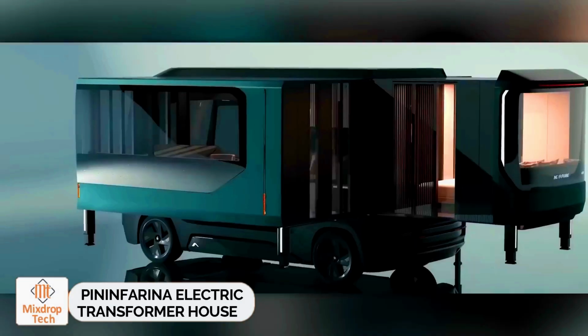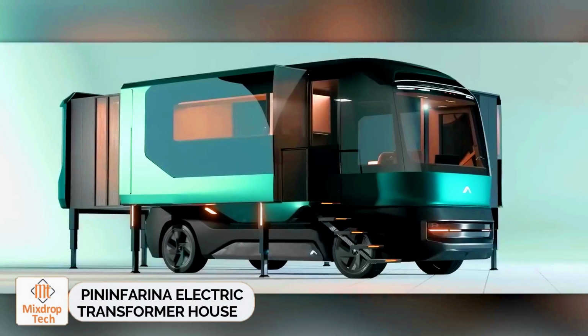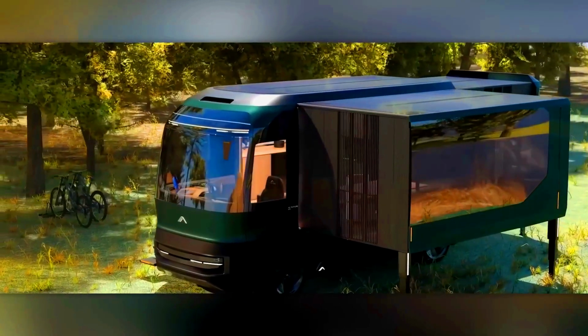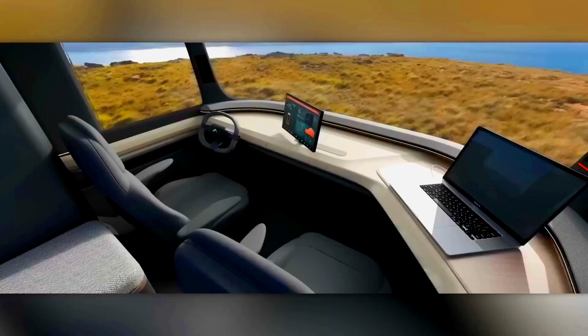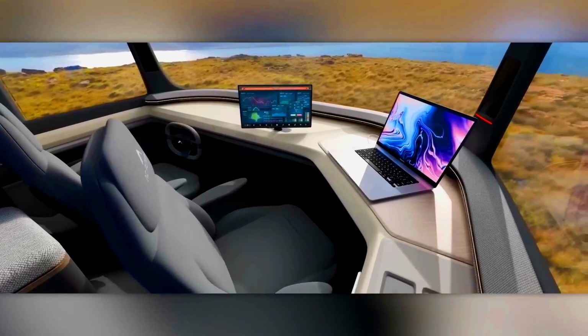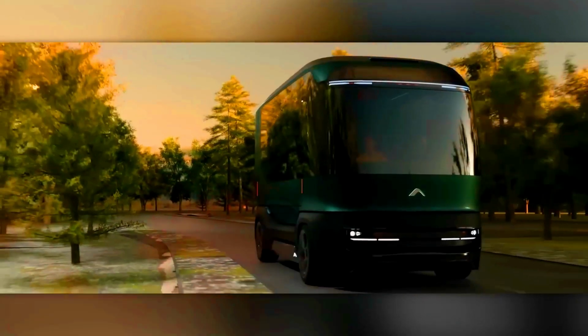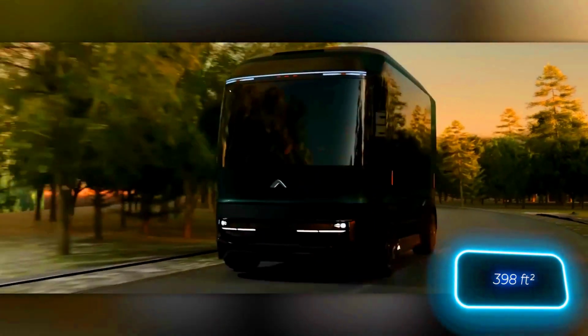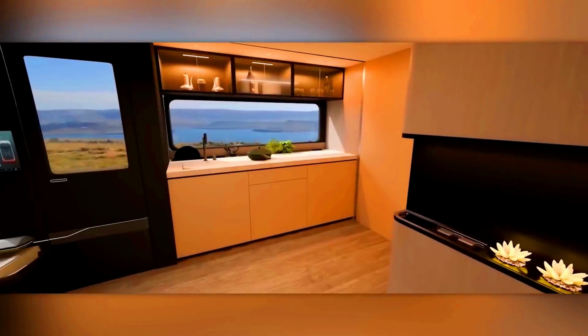PININFARINA electric transformer house, by the way. The experts at PININFARINA have also assisted another company, AC Future. This time, their collaboration resulted in the ETH, which stands for Electric Transformer House. On the road, it looks like a futuristic van, but when parked, it expands, increasing the interior space to 37 square meters.